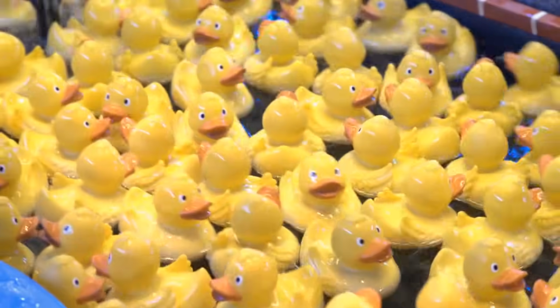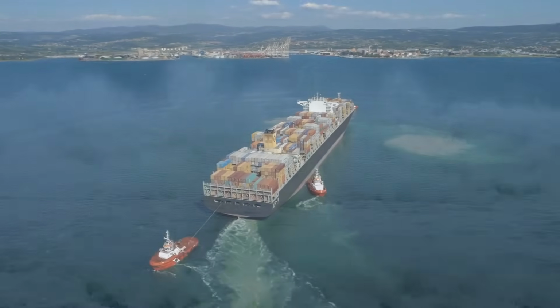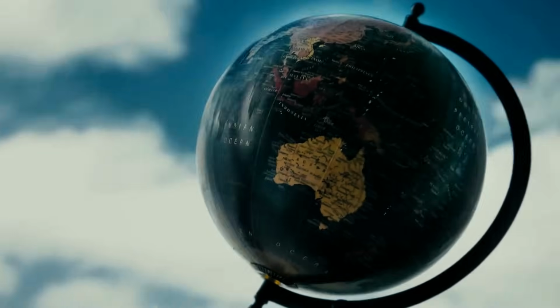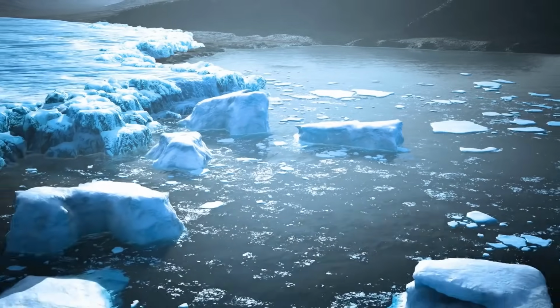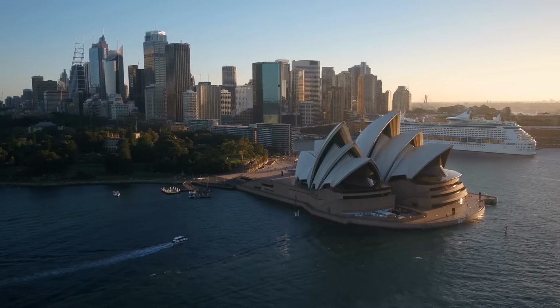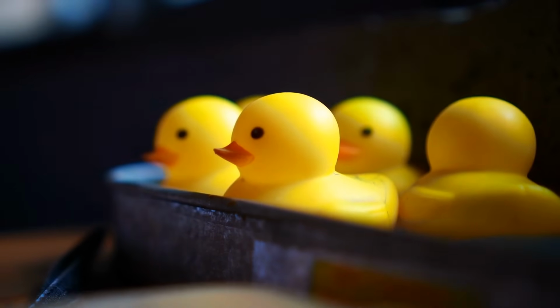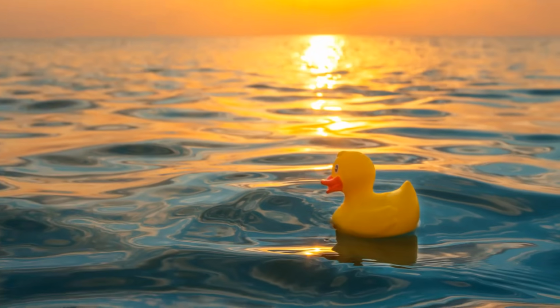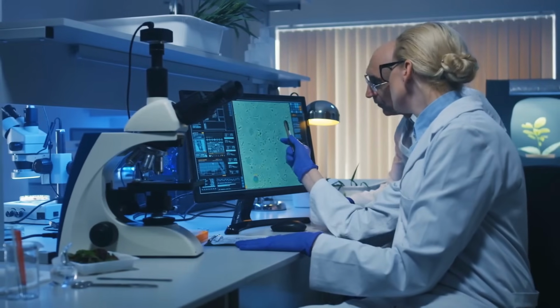In 1992, thousands of rubber duckies got stranded at sea after a large container ship that was transporting them was hit by a wave. As you can imagine, the ducks started popping up all over the world, in Hawaii, Alaska, South America, Australia, in Europe, and even in the Arctic. It's estimated that a couple hundred of those unlucky rubber ducks are still out there. Interestingly, they turned out to be very useful to scientists.